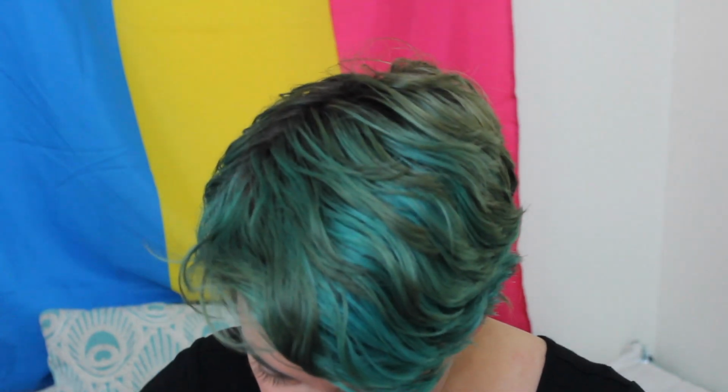Okay, this is actually one of my favorites. Love this shade. Burnt Orange. I like this one for a more natural look. That one. And then Vermeer. Yet another favorite of mine.